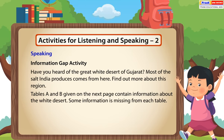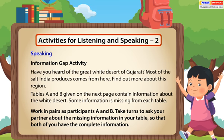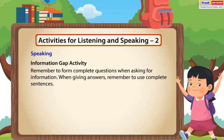Tables A and B given on the next page contain information about the White Desert. Some information is missing from each table. Work in pairs as participants A and B. Take turns to ask your partner about the missing information in your table so that both of you have the complete information. Remember to form complete questions when asking for information. When giving answers, remember to use complete sentences.